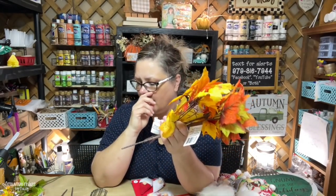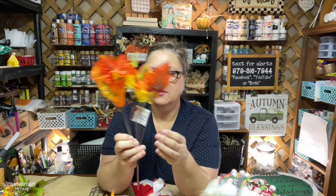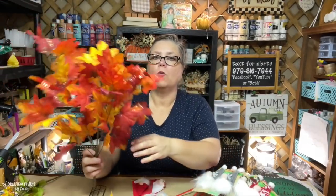As I was gathering these, I was like, man, their bushes have gotten very skimpy. Okay, guys? Yes, they have. I'm sorry, Dollar Tree, if you're watching, you've gotten very skimpy on your bushes. This is what the bush is for $1. Now I'm going to compare. This is what I got from Walmart for $3.47. This is Walmart, this is Dollar Tree.